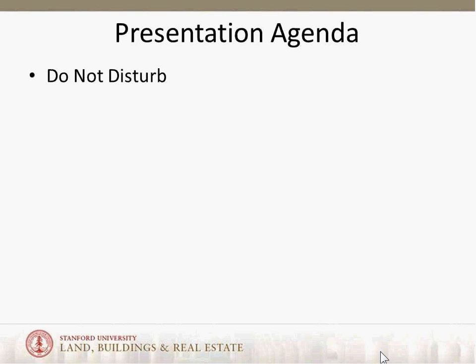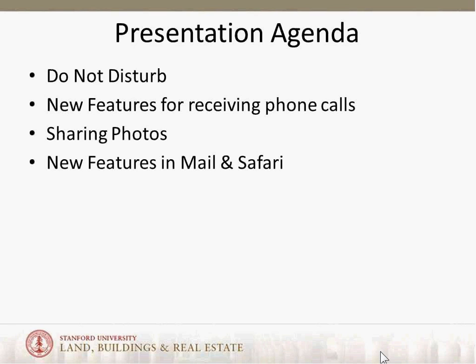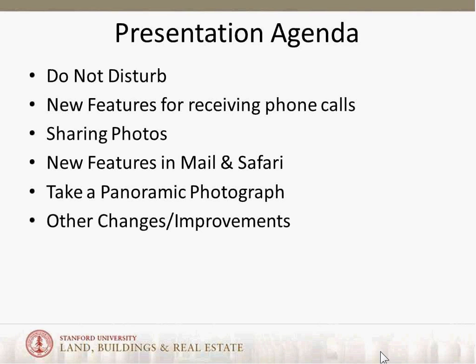We're going to talk about the new Do Not Disturb features for receiving emails, phone calls, text messages. Show you guys how to share photos. There are some new features in Mail and Safari. I'll show you how to take that panoramic photograph, let you guys play with that. Some other changes. And then John will talk about the new Maps application and go into Siri.